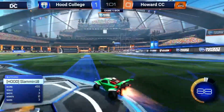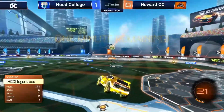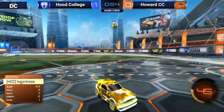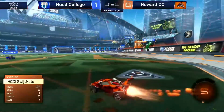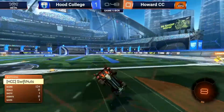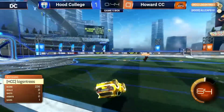Play it too high and wide. Logs and Trees gets taken out. Nader Top plays it back in, looking for a corner play here, looking for that centering feed. Logs and Trees able to get up just enough to play it up and over. Swift on the side wall, gets the clearance. Now Howard down by one.